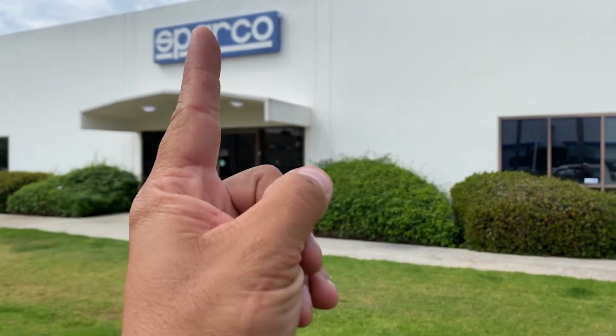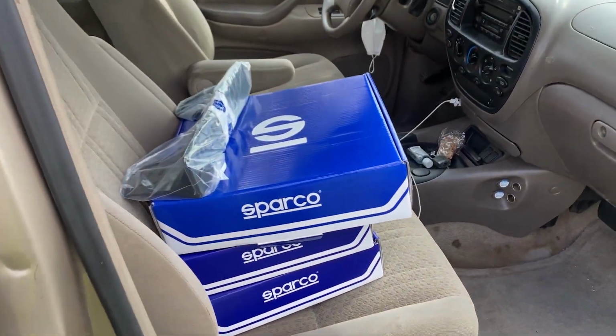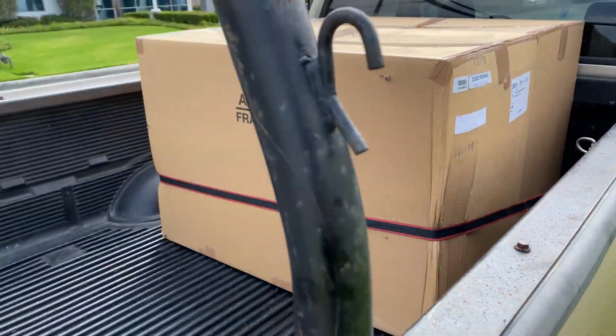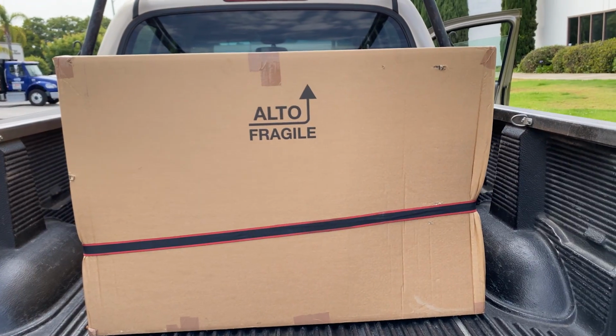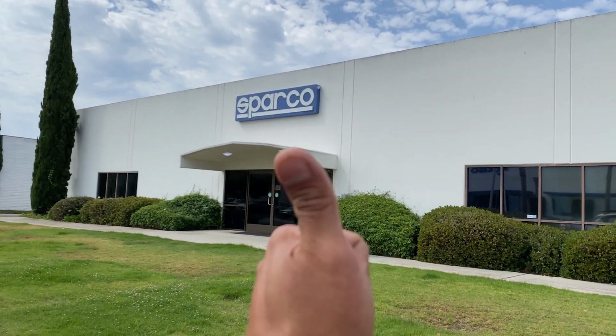All right guys, so I got everything from Sparko loaded up on the car. Got my harness, my wheel, got the seats in the back. Kevin told me to make sure I strap them in because they're only 14 pounds, so they'd fly right out of the car. So thank you guys, and let's get them on.